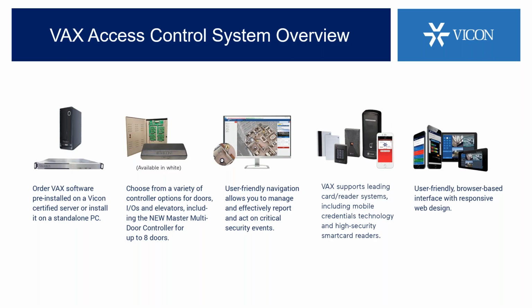Today, what I'd like to do is give an overview introduction and highlight some key new features of our upcoming new VAX software, currently called 2.9.92, but that name may be subject to change. Before this, I'd like to do a quick introduction about our VAX access control, especially for those of you who may not be as familiar with the product.